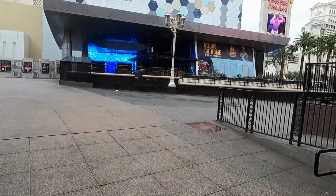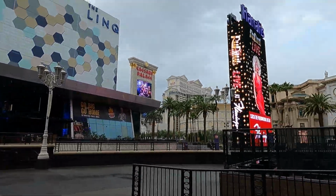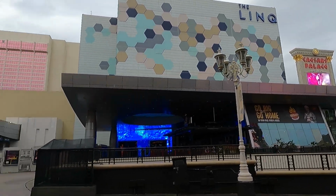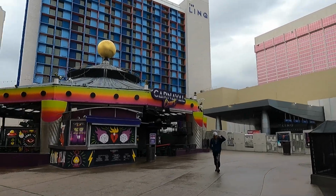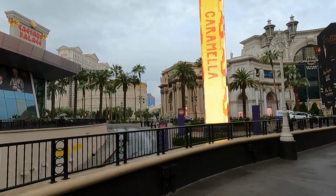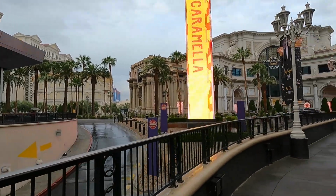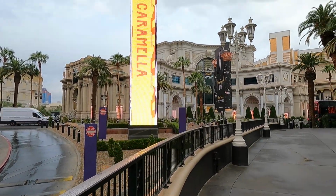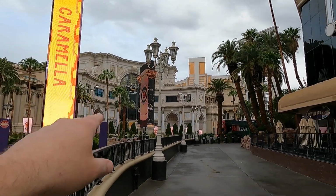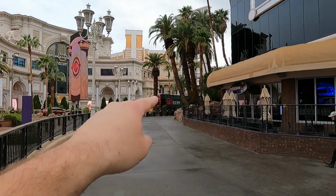Okay, so when you come outside here, this is the first view we got. Caesar's Palace across the way. The link is right beside us. This Carnival Court thing, they had bands playing here last night. People jogging. There's the Forum Shops at Caesar's Palace. That's a big mall right across the street. So if you go that way, that's the strip that's going to go down to Walgreens.